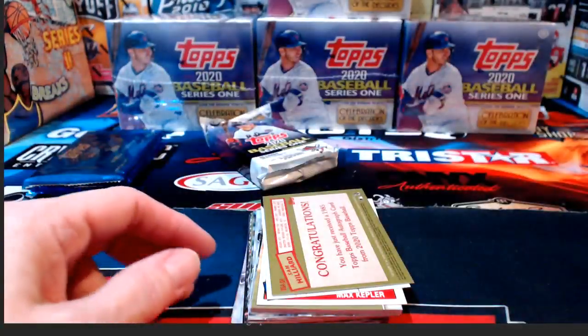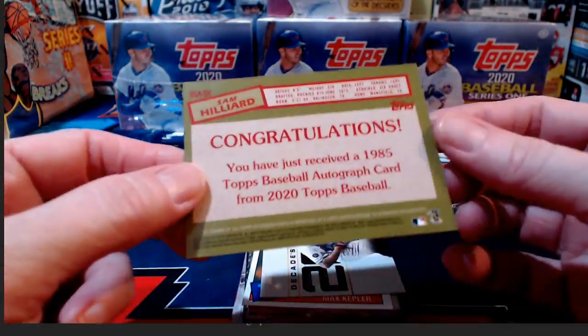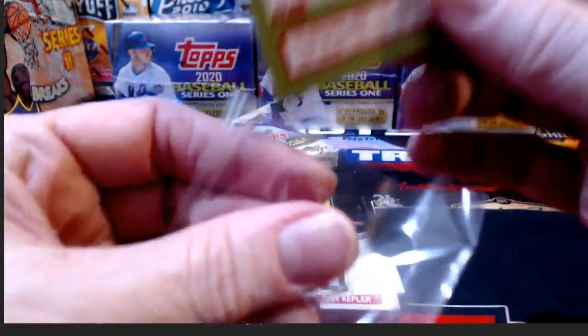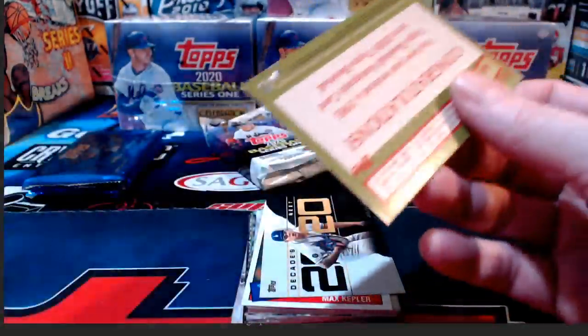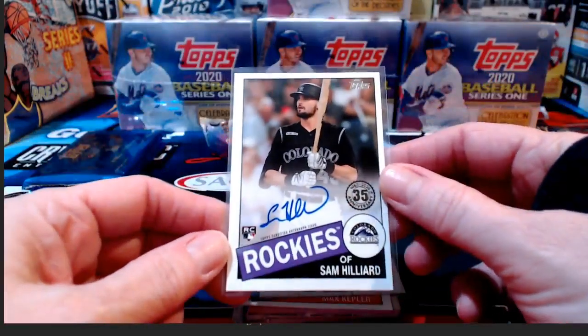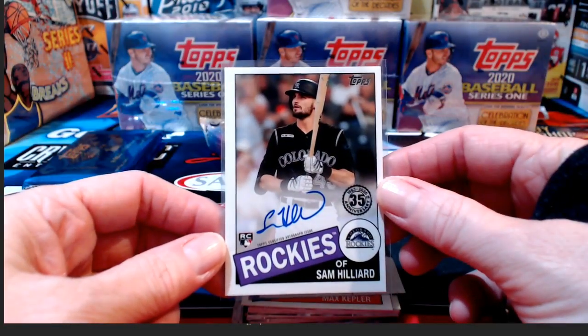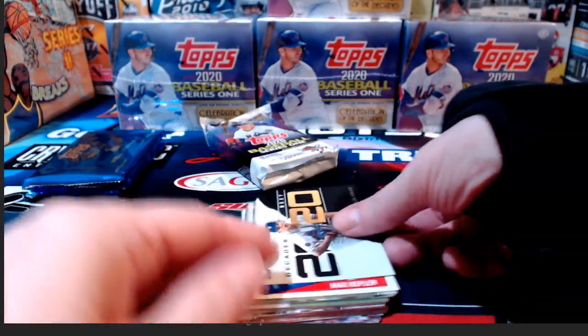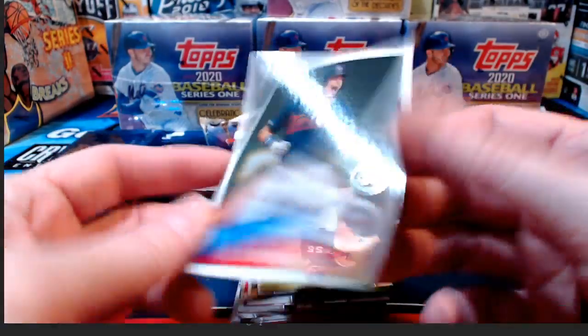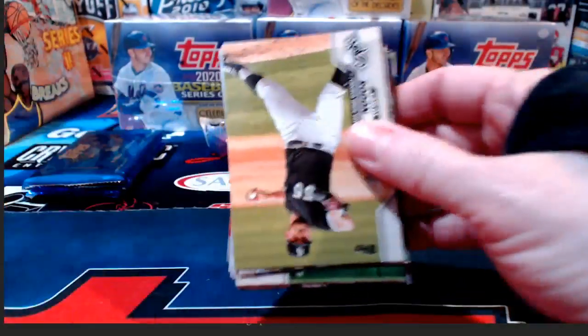Phillies, hollow foil, Real Muto. Here comes our autograph. It is Sam Hillard. And I got the wrong sleeve again. I've got my piles mixed in together somehow. So the Rockies and Sam Hillard, our autograph out of box number 2. Urias, Dodgers, Kepler, Twins.